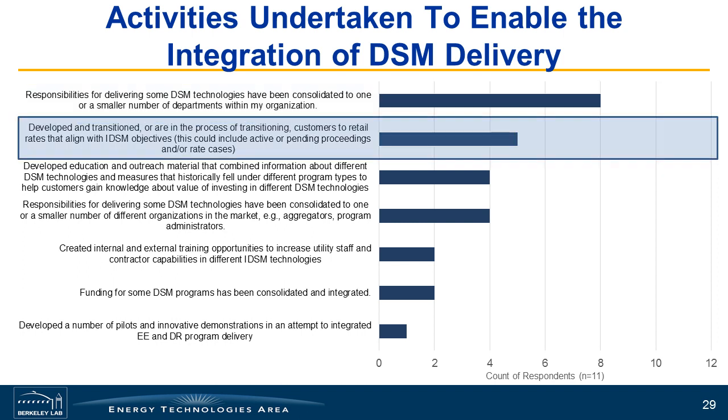Next, we focused on several utilities that indicated that time-based rates are necessary for a program. Even though they may not be a program themselves, they are the basis for many programs, such as distributed generation, if you're trying to send price signals to storage, and in particular demand response. Time-based rates are fundamental for demand response, and then electric vehicles and storage.